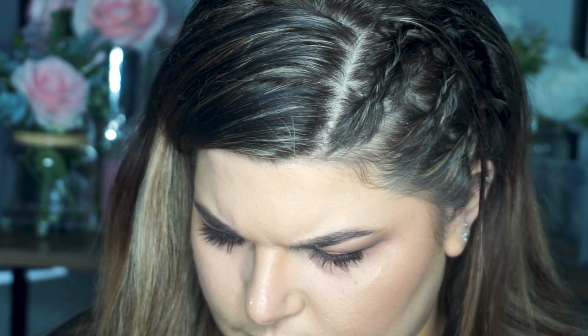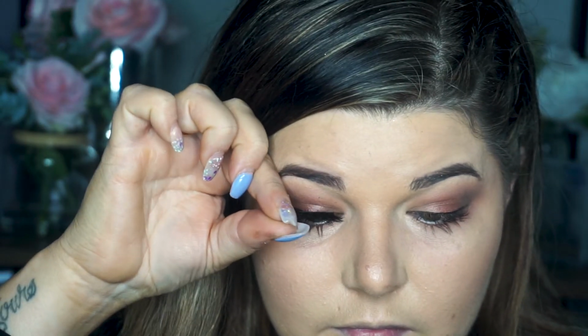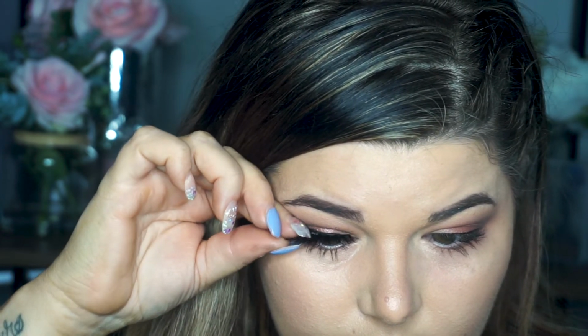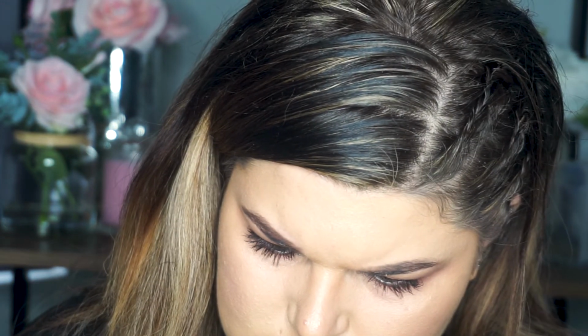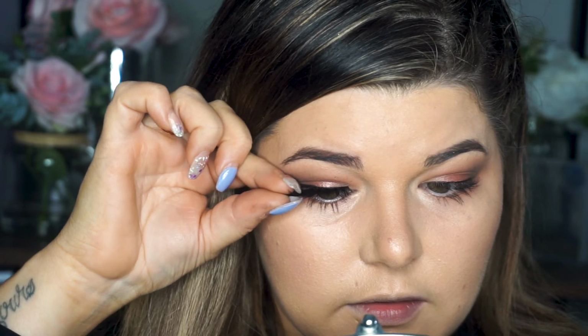the inner part of the eye. And again, I'm going to measure. So I just want to cut a little bit more off. So I'm going to take it from the inner corner. Perfect, and I'm just going to measure again. Perfect, so you guys can see that once that's glued down, it covers all my lash.